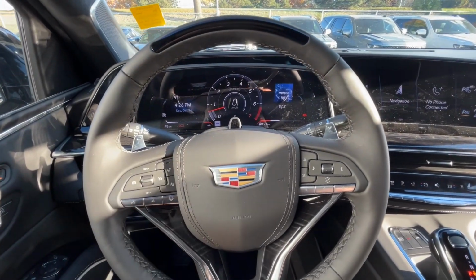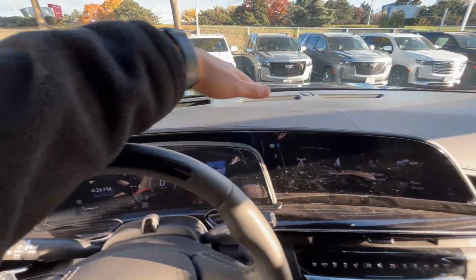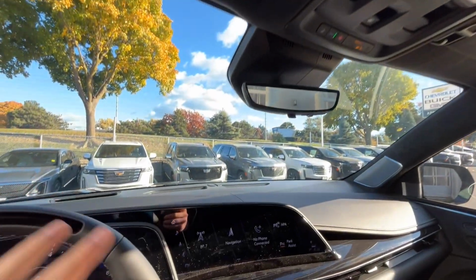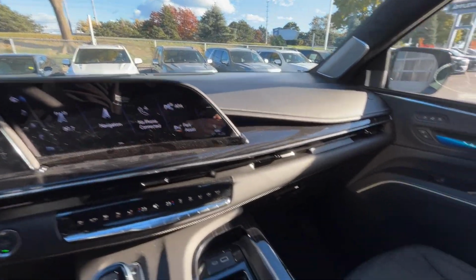I'm gonna go ahead and turn this off. Over on the right we'll get to, but we'll start at the dash. Nice soft touch material. We've got speakers everywhere, honestly. So even up there and then up here too, we've got speakers. There's everywhere you look, you got speakers, really. The dash, like I said, looks good.